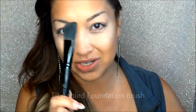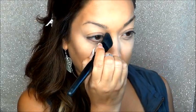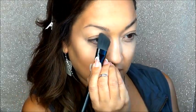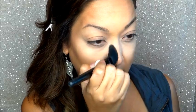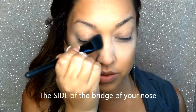I'm going to use this angled foundation brush again. I'm not using it for that. You can use your tools however you want or need to use them. I like the shape of it to kind of get the contours of my nose here. See how it's kind of shaped in the way that I want to go anyway, so I think it's perfect. So not too much product, and you want to go right in the hollow of your eye socket there and kind of drag it along the bridge of your nose. Do you see that?